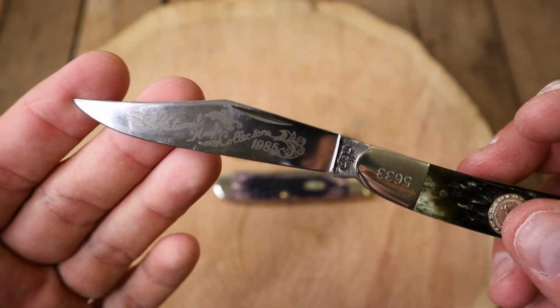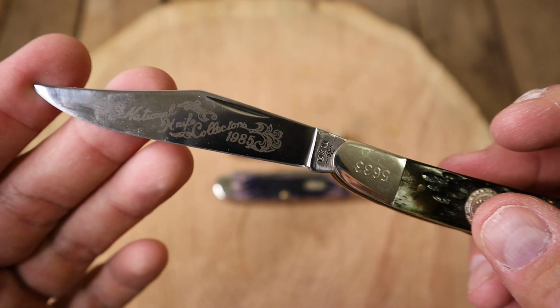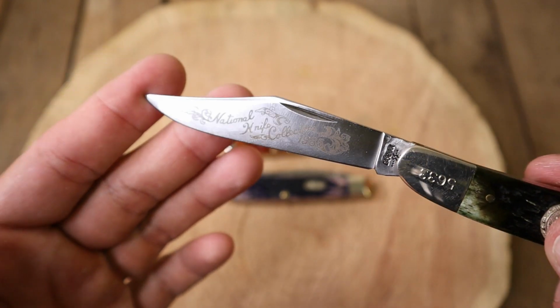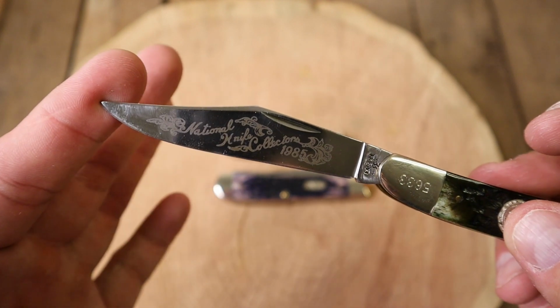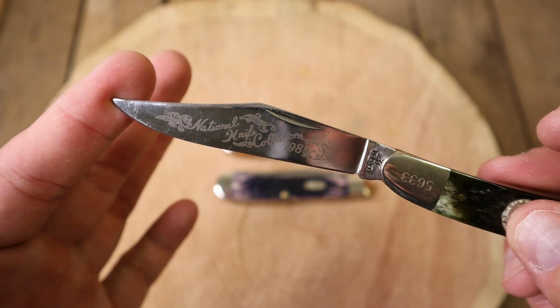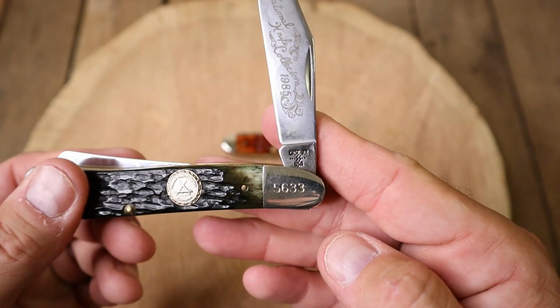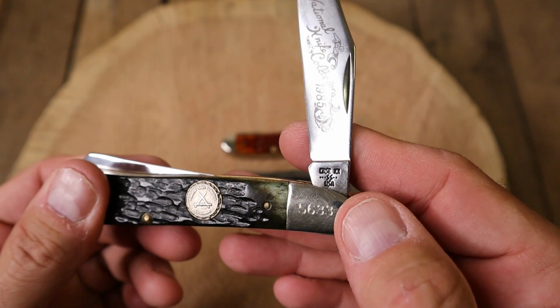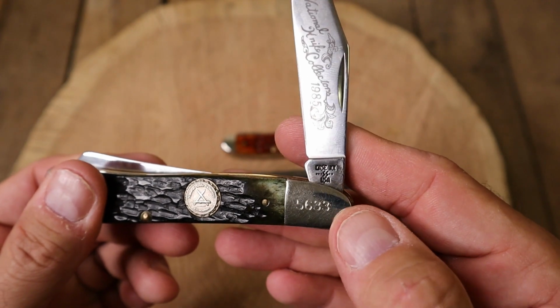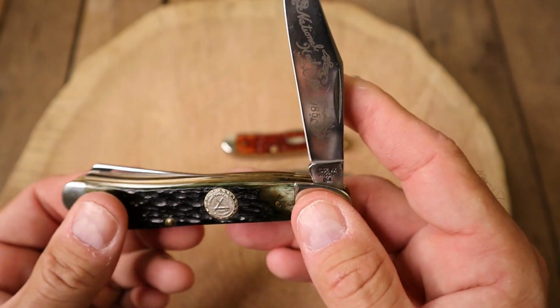Now this knife right here was made for the National Knife Collectors Association. It is a 1985 model. If you look at the script there, I'm trying to get the lighting just right. Okay, there you can see it pretty good. National Knife Collector 1985. And if we look, it does have the 80s model tang stamp with the Lightning Bolt S and Lightning Bolt SS's there in the USA. And this is number 5633. Not sure how many of these they made.